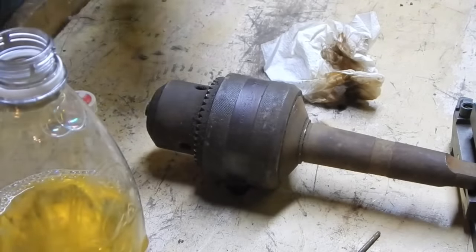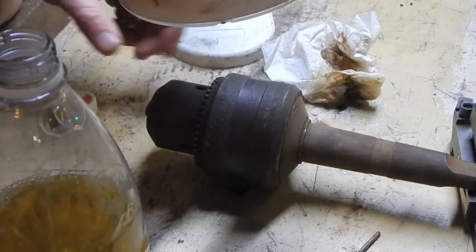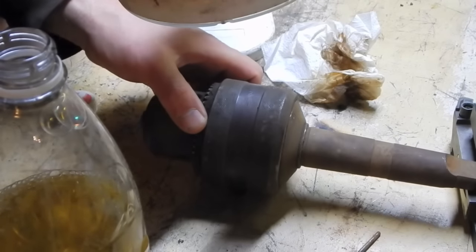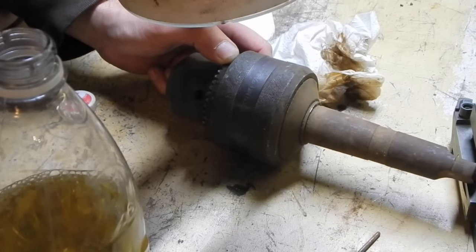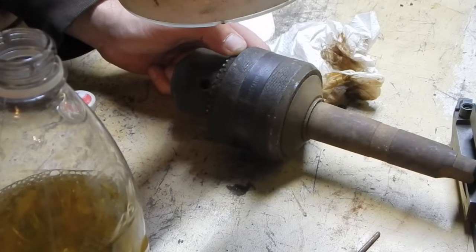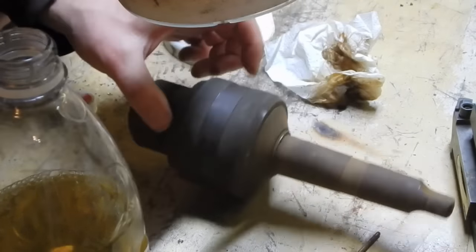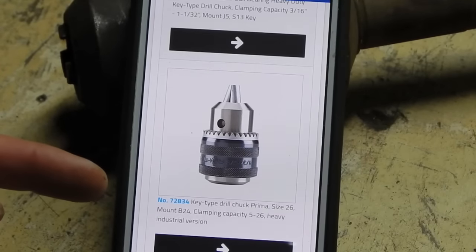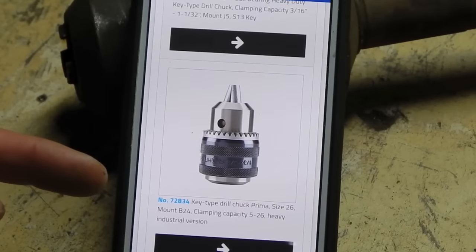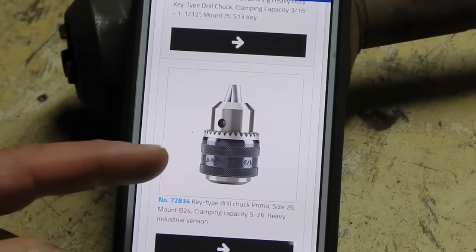Looks like that's exactly what this is. This is a Röhm, R-O-H-M, chuck made in Germany. It's a 5-26 Röhm Extra, and it looks like capacity is 3/16 to 1 1/32, DIN 6349, made in Germany. So that's interesting. Well, it looks like I ID'd it. It's the number 72834, key type drill chuck, Prima, size 26, mount B24, clamping capacity 5-26, heavy industrial version.